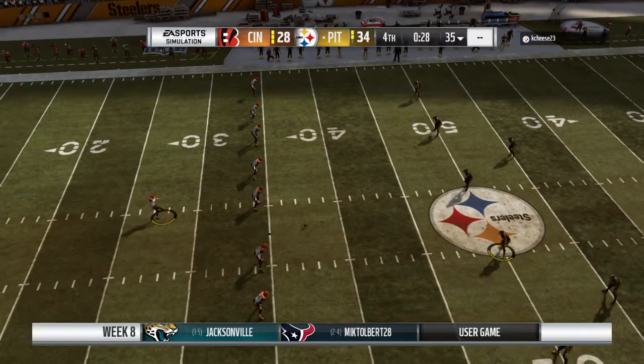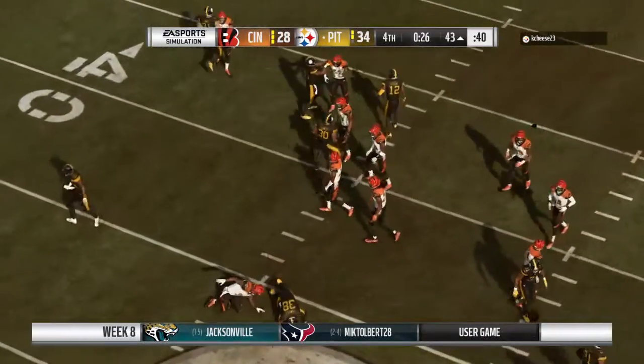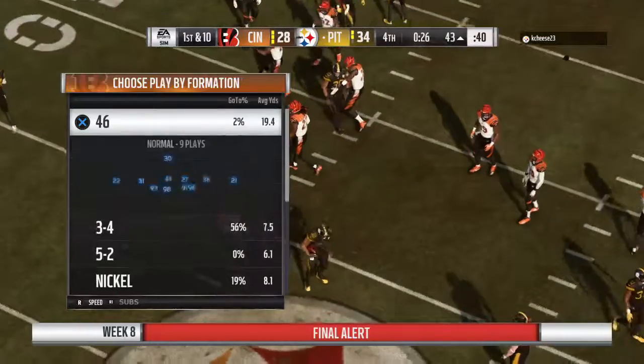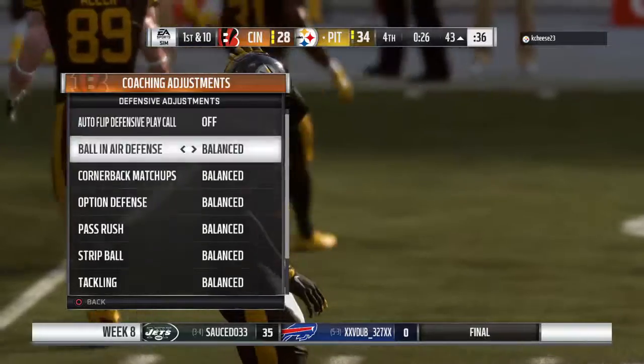Bullock out now to kick this one away. And it's the Steelers that come up with it. And that should just about do it. Fourth quarter, they felt like they needed the football back. Unfortunately, they couldn't get it.